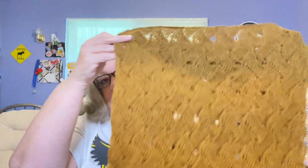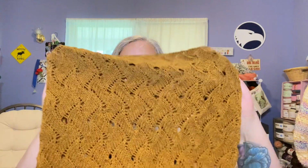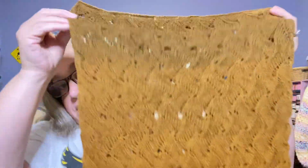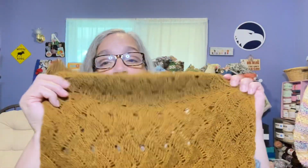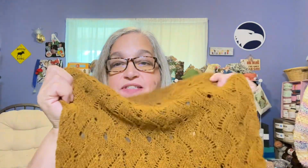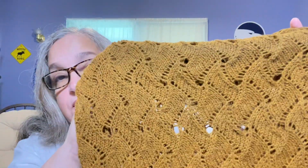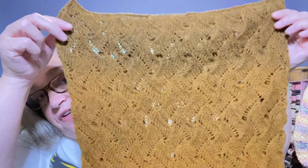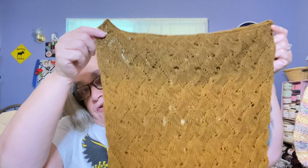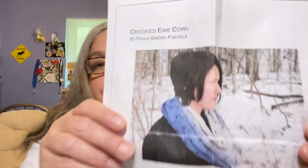It's not all, I don't know what the word for it would be, all wrinkly, this is all nice and flat, and the yarn is so nice, and this is a rustic yarn, but it's so soft and it just feels wonderful now. So here it is. I'm very happy. And you can see this is made with a gradient yarn. All right, so the pattern, yes, it is the Crooked U cowl by Paula Iman's Fusel.